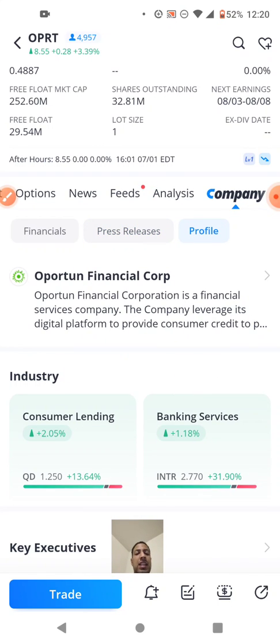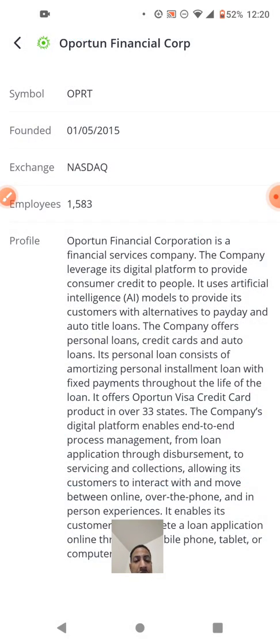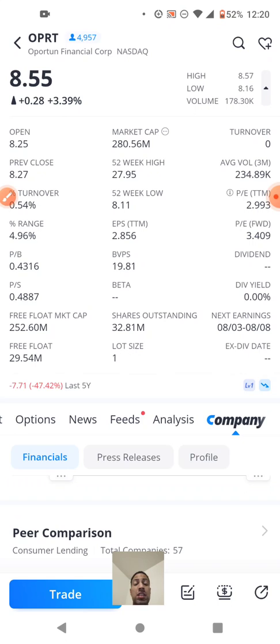So basically, this stock is in a downtrend, but they're not in the banking sector, they're in consumer lending. This stock has potential. Definitely has potential. I would definitely add this to the watch list. They're saving cash. I don't know what they're doing. They're doing something right, but they're saving cash. This company might be a sleeper company for a growth stock. Actually, I would add this stock.